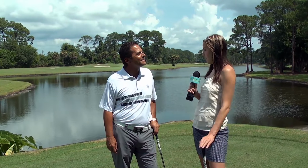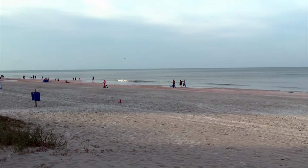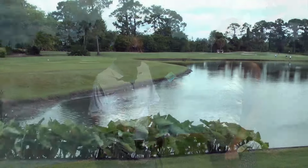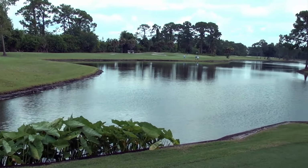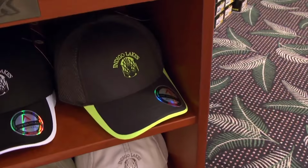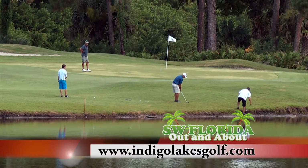Now, there seems to be many exciting changes here in the Daytona area. Can you give us some of those? Well, for quite some time, Daytona Beach has been known for its beautiful beaches, the home of NASCAR and the home of speed, and it's also known for Biketoberfest. And more recently, it's being recognized for one of the top golfing destinations here in the Central and North Florida area.